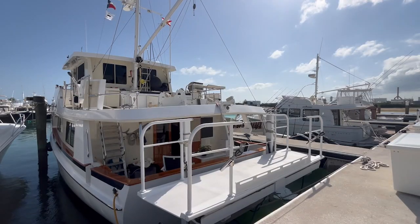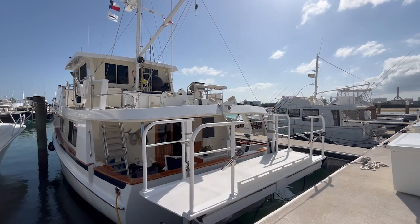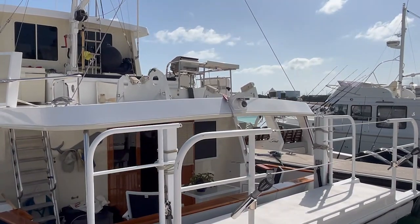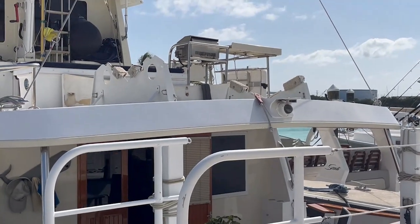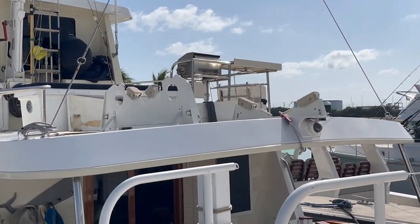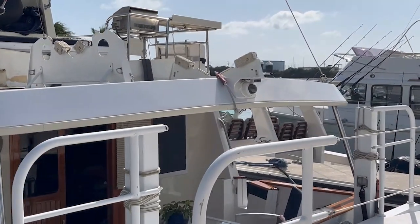Here's another view of the back of the boat. You can see the straps and lines wrapped around the stanchions holding the lift onto the boat. So all those lines would have to break in order for the lift to fall in the water. So there's 4 on each side. There's trailer straps.